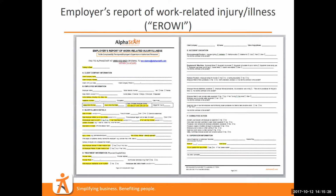The EROWI, as you see, has a couple pages. The highlighted areas are what would be required. It's safe to say just read through the whole thing, fill out everything you possibly can. If you run into any questions, give your HR account manager or the workers' comp team a call and they can help you through that.